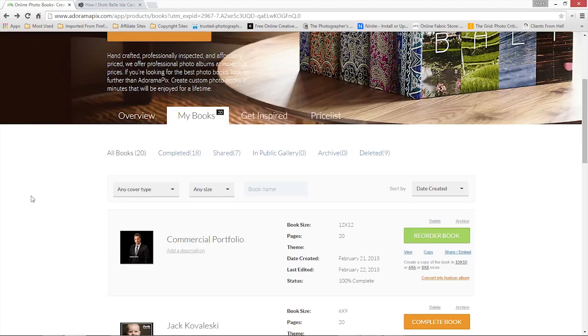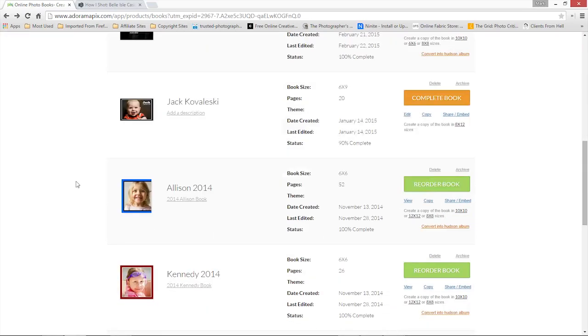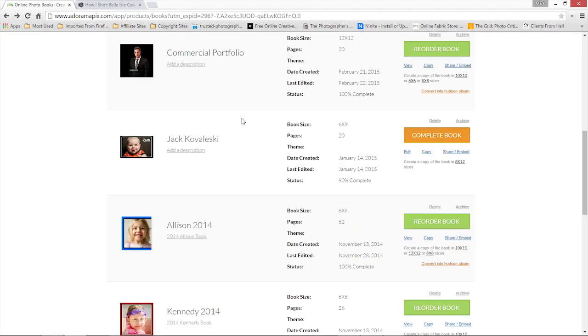But like I said, what I found was nice is, say, this picture, the Jack book. I ordered prints through AdoramaPix. I made the book. The parents weren't in a big hurry to order the book themselves, but all the pictures were deleted, but they're still in the book because they saved the book, so I can order that book a year from now and it'll print fine. It's not like I have to re-upload the photos at that time.